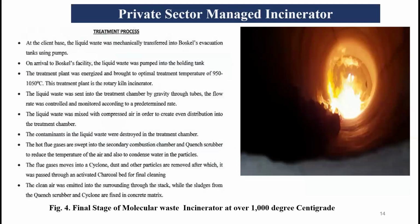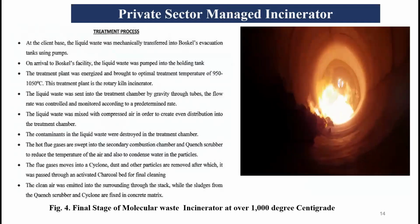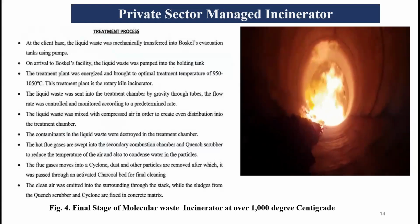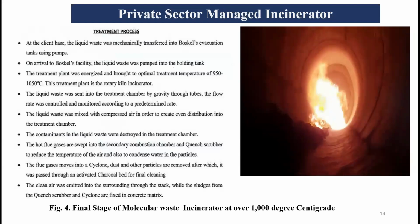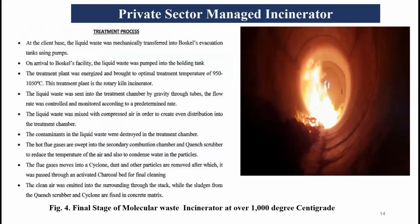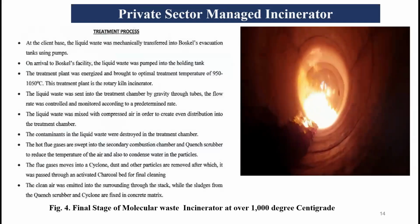So the treatment process is also here, how they are treated. Because of lack of time, we will not look at it, but you could read it by the time you get this slide. But you could click on the video so that you see the temperature and how the incinerator works. So this is how the burning is done. It's a rotary kiln incinerator, like I said, and that ensures that the liquid and all the content is well rotated and burnt off by the plant. Next slide, please.